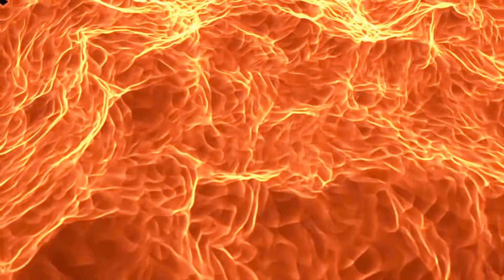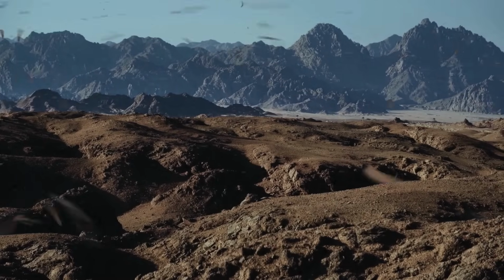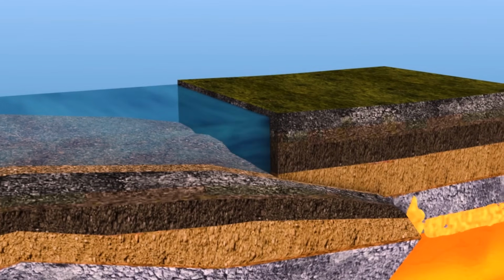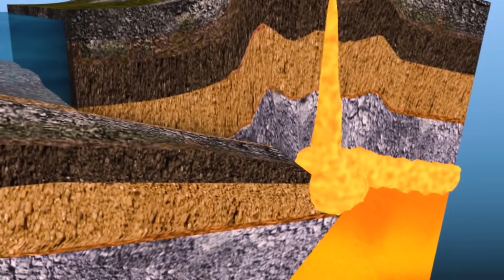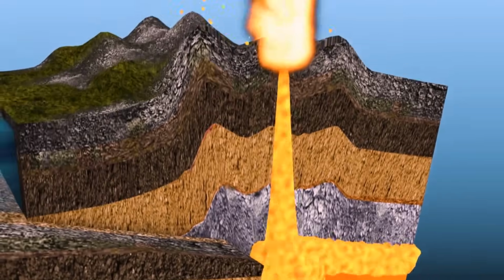The magma comes from different processes like mantle decompression or adding water to the mantle through subduction. There's no way to make all these different volcanoes erupt together because of how tectonics work.